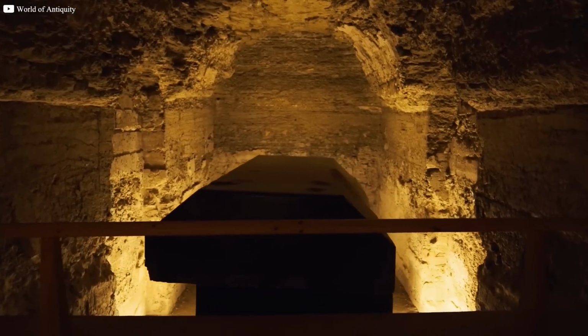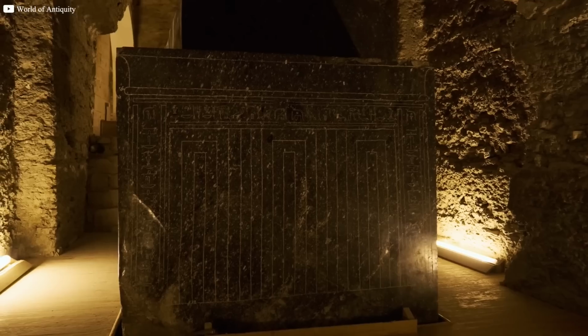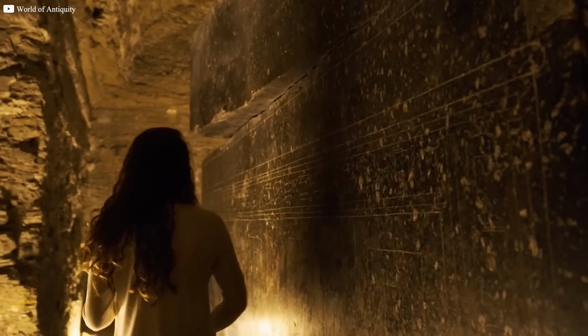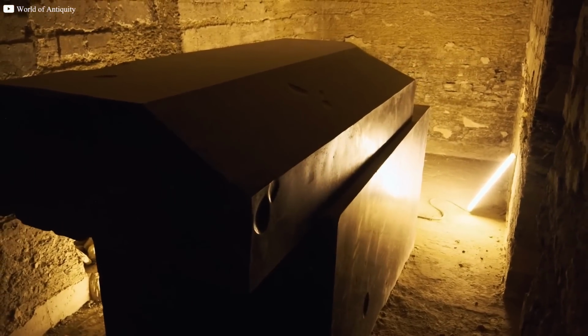And then there's the sound. These granite boxes aren't just silent tombs. They sing. Tap them, and they resonate like tuning forks. Some think this was no accident. Maybe these massive boxes were part of a forgotten technology, a system that used sound, energy, or something even stranger. Whatever the truth, the Serapeum keeps its secrets well hidden beneath the earth.